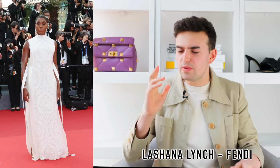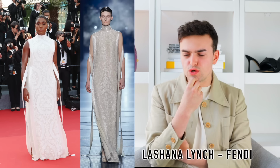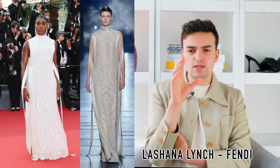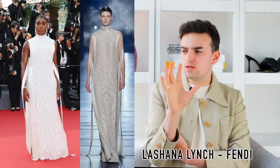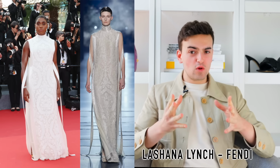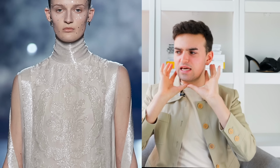Now, I believe that it's based on a look from the spring 2022 haute couture collection, although I think Lashana's is done in all white, whereas the original on the runway was done in a silvery goldish color. I think the one today on Lashana in full white is much better. Honestly, I think she's a vision in white. You can even see the adaptation of the neckline. On the runway, it's this crumply, weird, skinny turtleneck. And then on Lashana, it's just this nice little cropped crew neck. It's perfect. That's all you need.